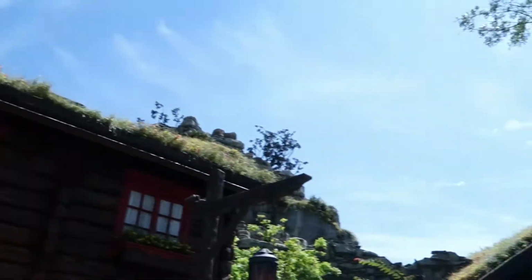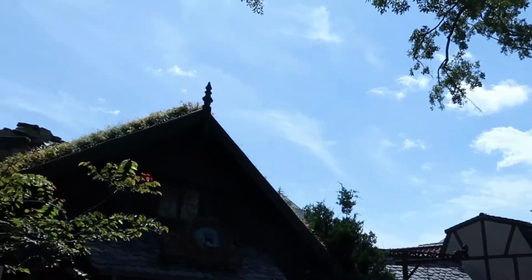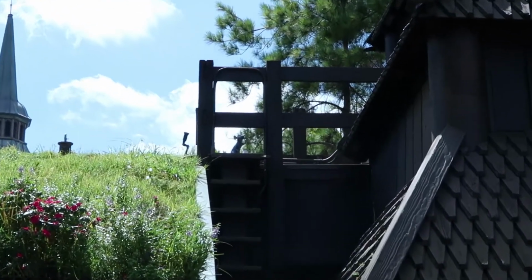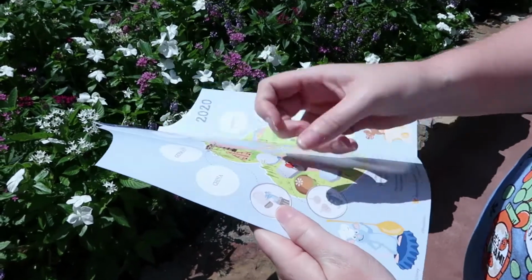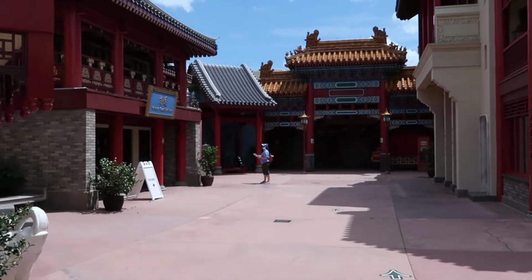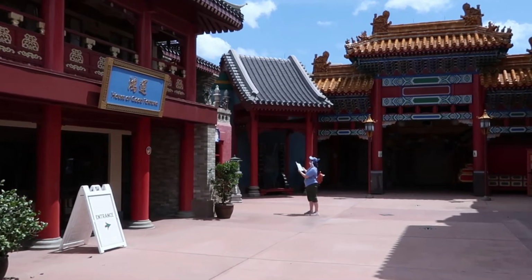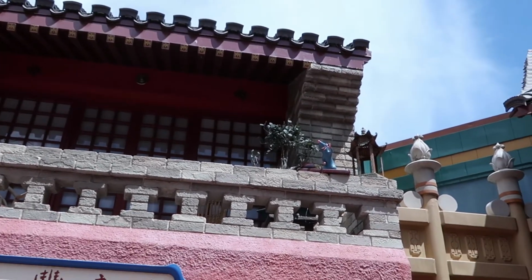Did you know that's actually real grass up there on the roofs? Crystal actually has a good eye, and she's able to see Remy up there with, I believe, a salt shaker. While I was filming something for our TikTok account, Crystal wandered over here, and she found a Remy. Let me get a closer look for you. So here's the exit of their show, and over here you have Remy waving to everybody, and he's standing next to an eggplant.